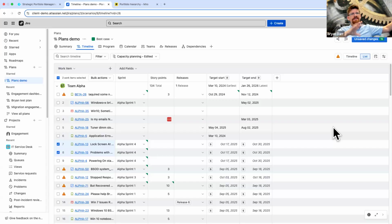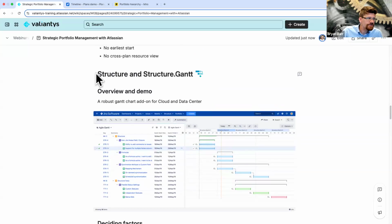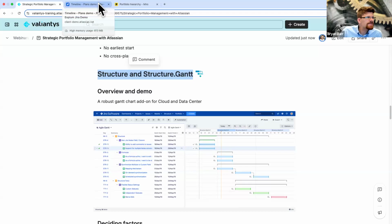All right, so we talked about intake, we talked about product planning. The other two products out there are Structure and Structure Gantt. I say these both because at least the last time I checked, and the last time that I implemented this, you actually need both in order to get the Gantt chart to show up. So you're basically buying two apps.